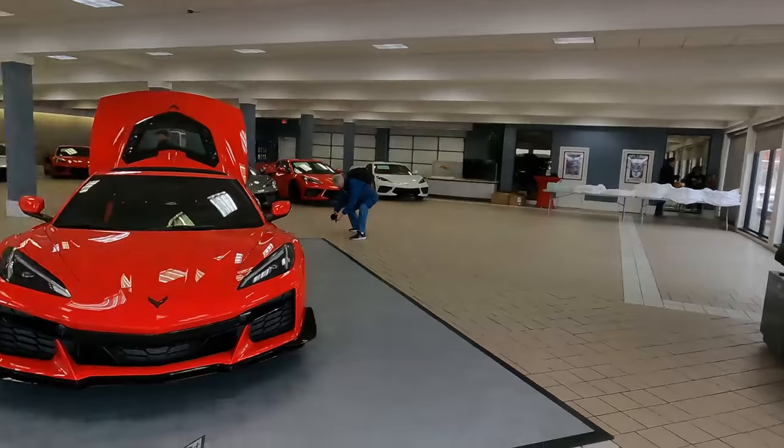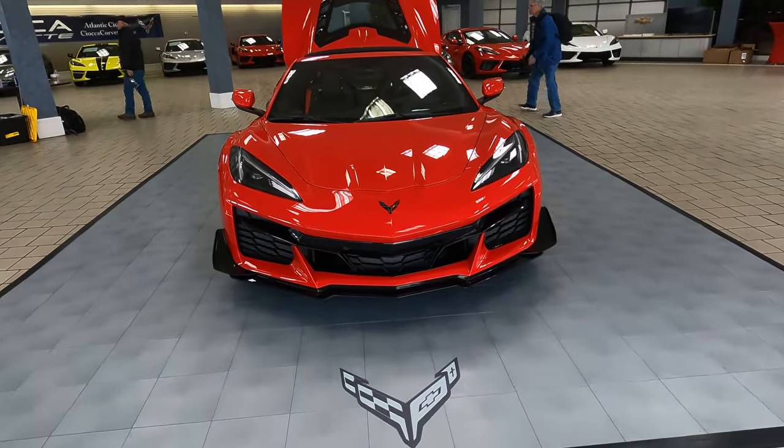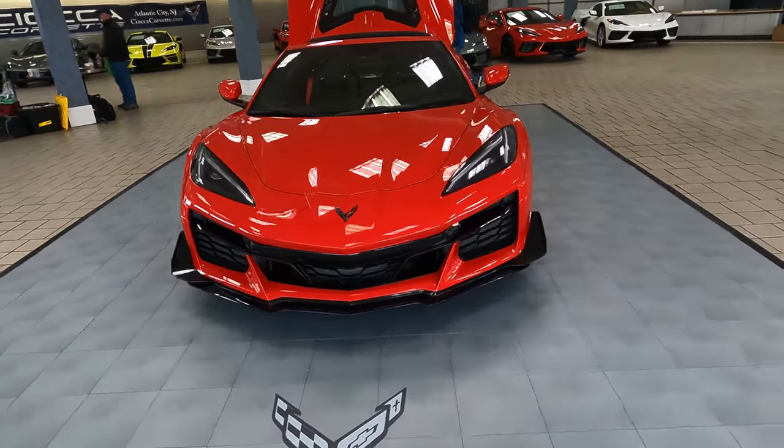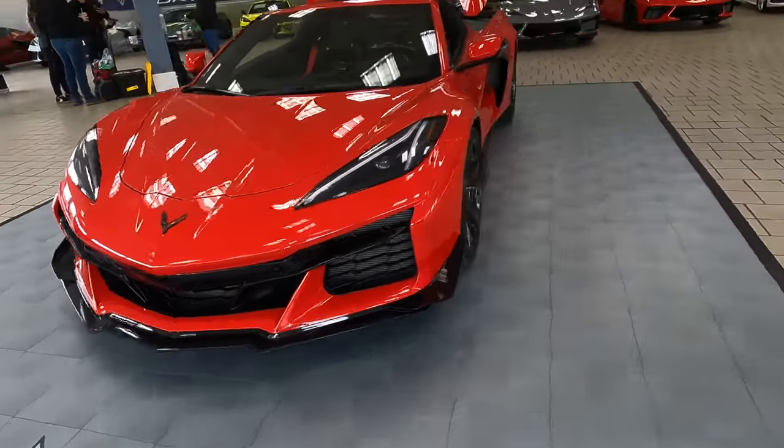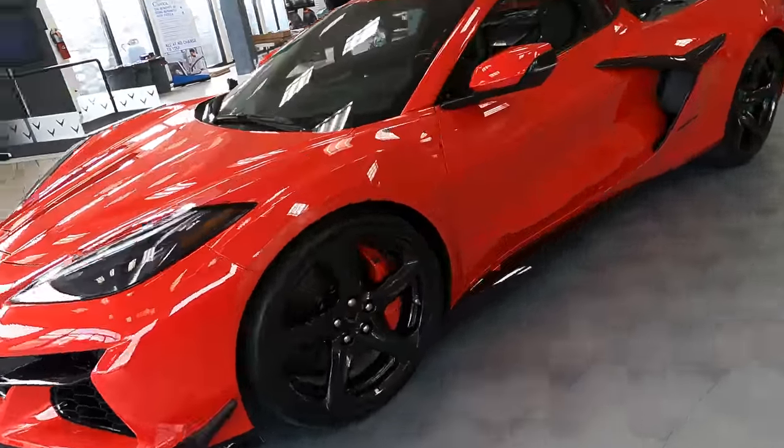All right, Zippity's Garage, still out at Ciocca in showroom number 2. That's why the lighting's bad here, because the light's behind me. But I'm gonna turn the camera around and show you all what everybody's been waiting for. So here it is, the new C8 Z06 in torch red, Z07 package on it. Look at that front splitter, carbon fiber wheel on it.